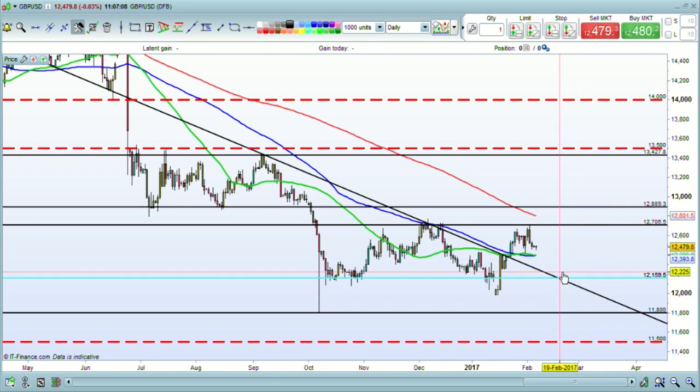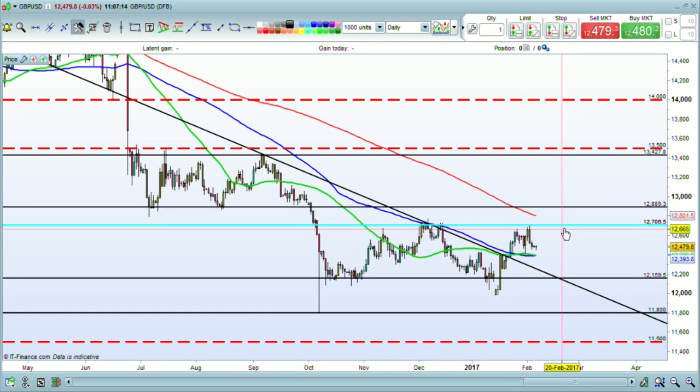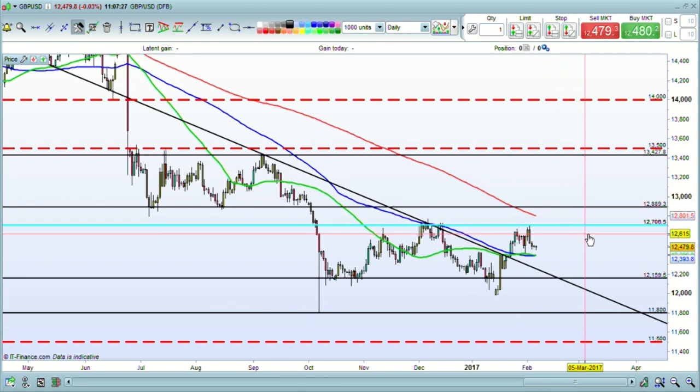Before we get there, there are some levels to watch out for. We've got this low here that we saw in January of around about the 120 level. Then we've got this 127 level that it's reached recently. And then we've got this point here at 128.89, which were the lows that we got, this double bottom low that we saw here printed in July, and then again in August, which it broke on the 3rd of October. So those are important levels to watch on its way up.